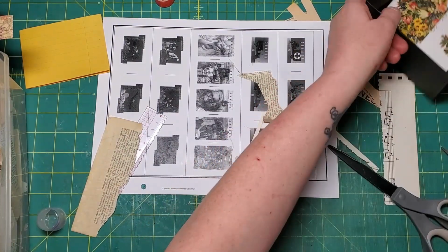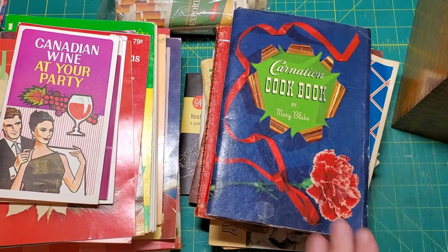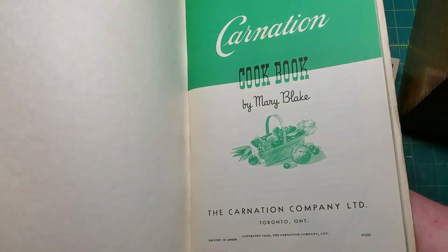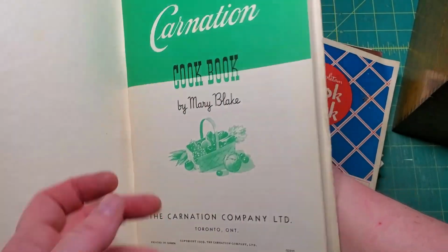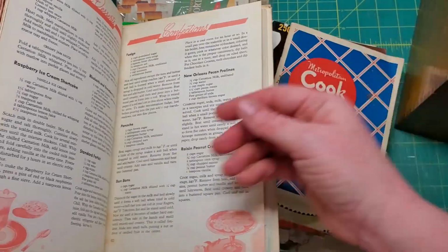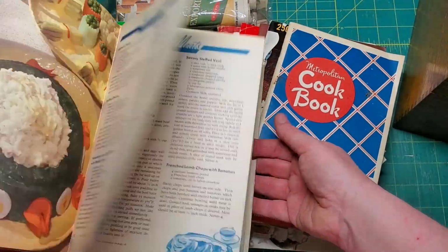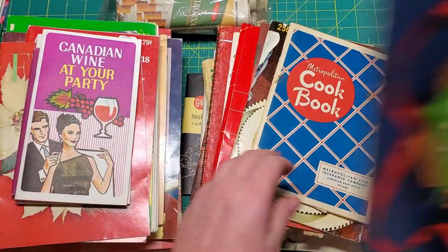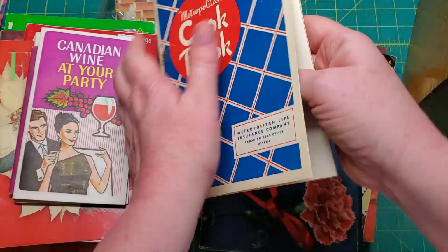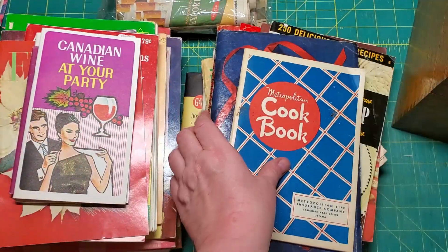Now let's get back to what we were doing. Next up was kitchen. So there is a lot of vintage, this one's 1939 recipe books in here. Also some handwritten things. Yep, there's some more. So there's a lot of things that I'm going to need to sort through.